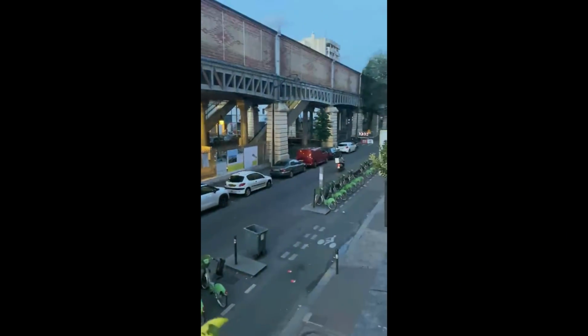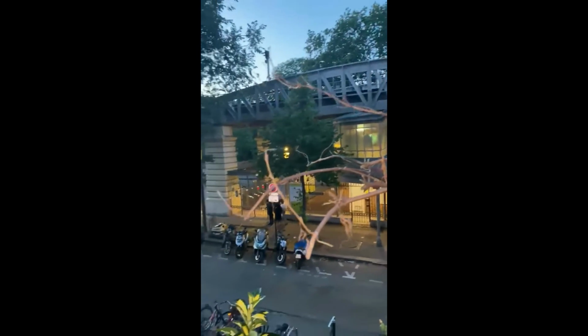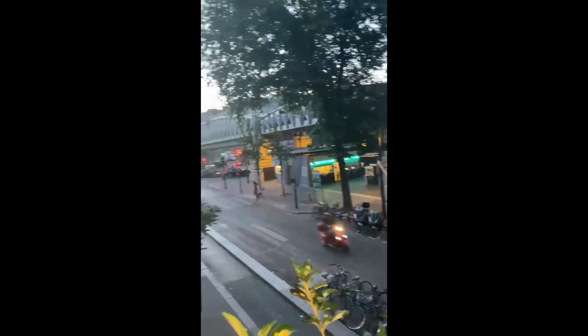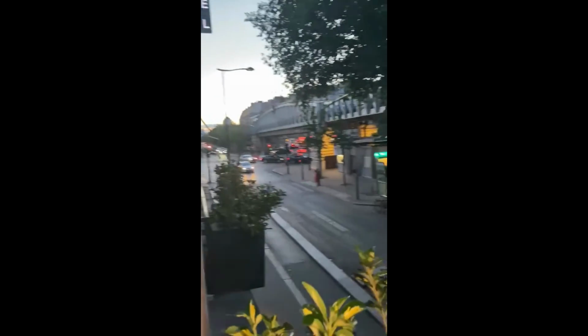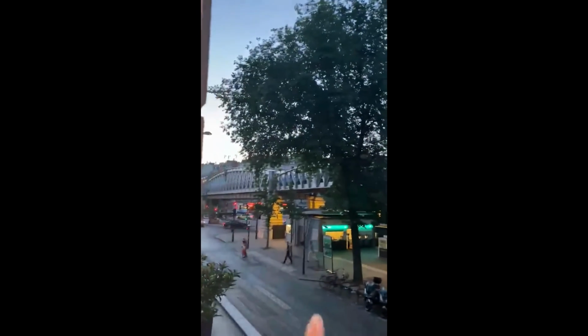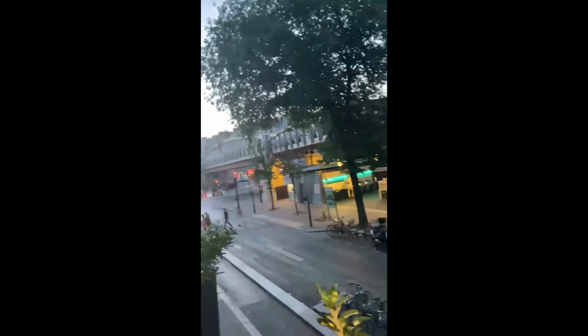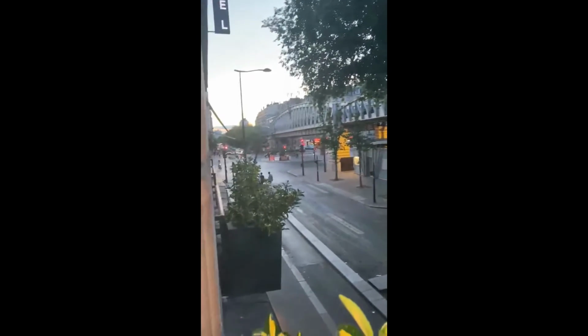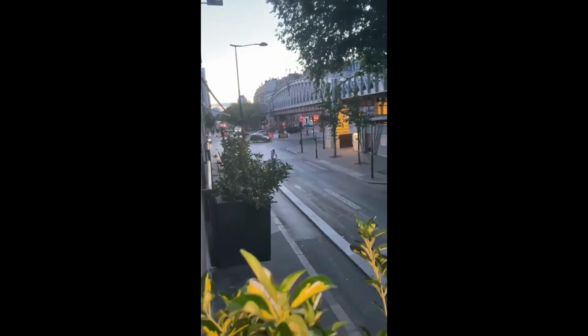So this is from our window. We ended up changing at the last minute because we asked for a room with two beds instead of a queen bed. The one that we had before had a queen bed, but it was higher and you could see just over the train. In that direction, over the trees, is the Eiffel Tower. You can see it from the rooms on higher floors, but you can't see it from here.